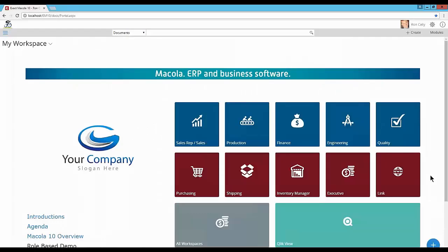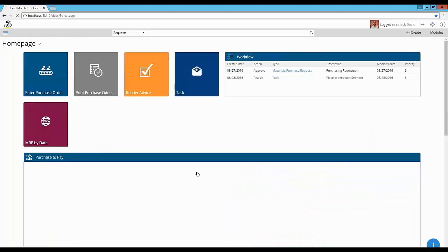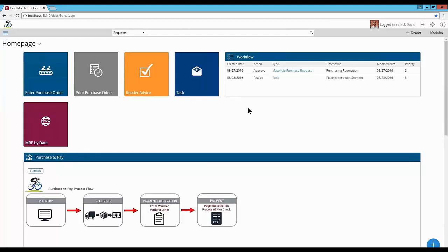So in this case, we were short some bolts, and we're going to log into our purchasing persona here and take a look at the system as if we're Jack Davis, our purchasing agent. Because we had a shortage of material from that previous order, what the automation system did is automatically create a materials purchase request, and we'll see that there in Jack's workflow.